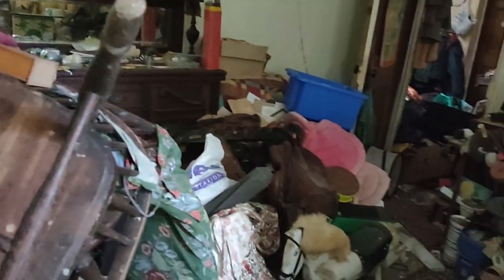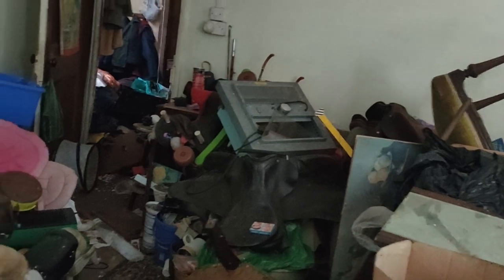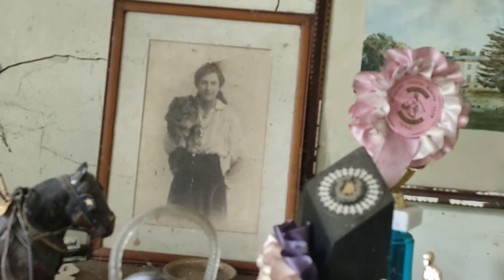Can't really open the door to show you because there's that much stuff in here. And this is the room we're standing in. I've never in my life seen so much stuff, just piled everywhere. A few nice pictures up there, and there is a picture of a lady as well that looks quite old.